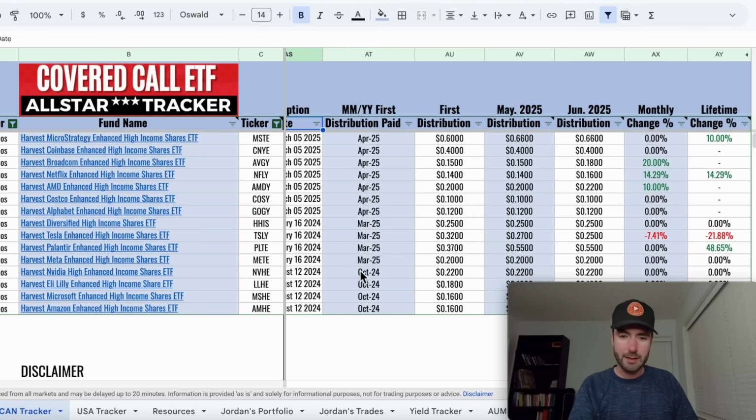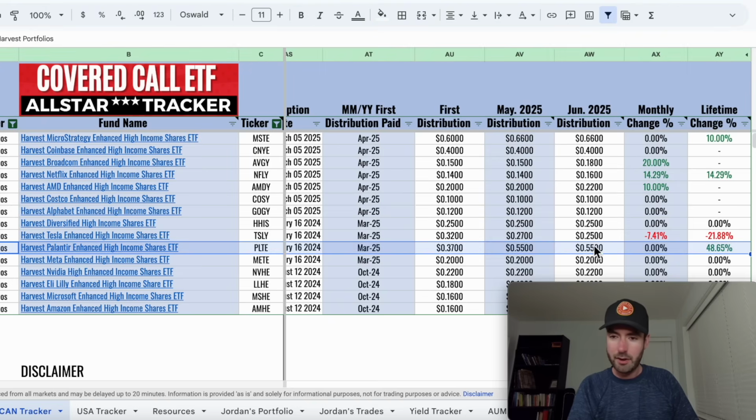Okay, let's go back to the Canadian tab because I'm really curious with Palantir to see how its distribution has increased. Oh yeah, it started its first distribution in March of 2025 at 37, and it's moved up 50%. Wow. And it's basically maintained a similar yield. This is a small example, and it should be encouraging for all of you income investors out there. If you are confident that these might be momentum-driven stocks, but they have that growth potential in them for the long term, and you believe in them, then as long as HHIS can naturally grow, that 50% is still unbound. And if it grows, these distributions will likely grow as well.